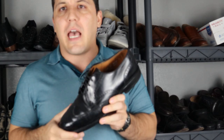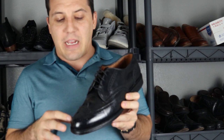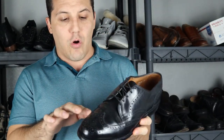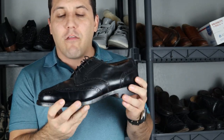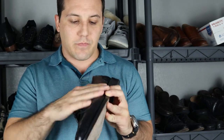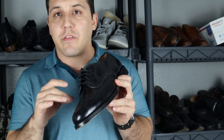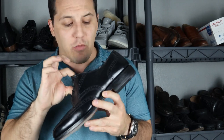So guys, here's an Allen Edmond shoe, and with Allen Edmond, a couple things to note. A lot of different styles. The style here that we're looking at is a wingtip with some broguing going on the side. This is definitely a very popular style for kind of your Oxford look, but a little bit more. This first one here is an Allen Edmond with some wingtip and broguing going on the sides. Again, as I mentioned, it's an actual genuine leather upper.